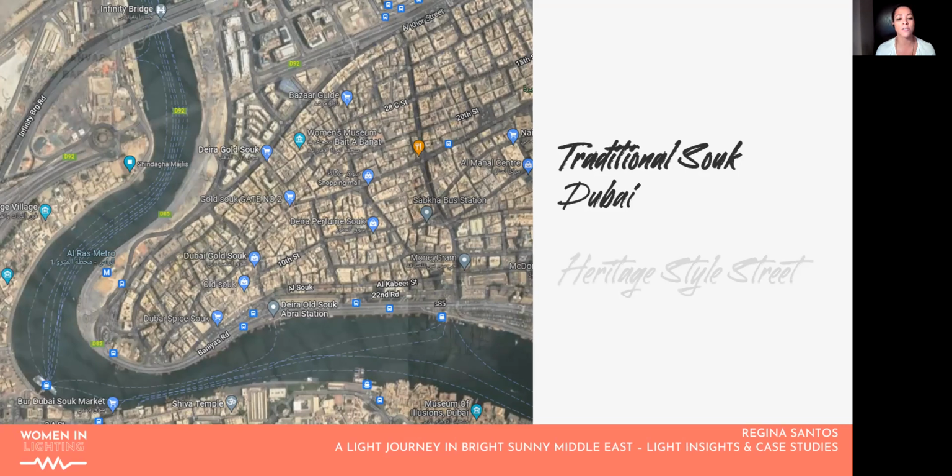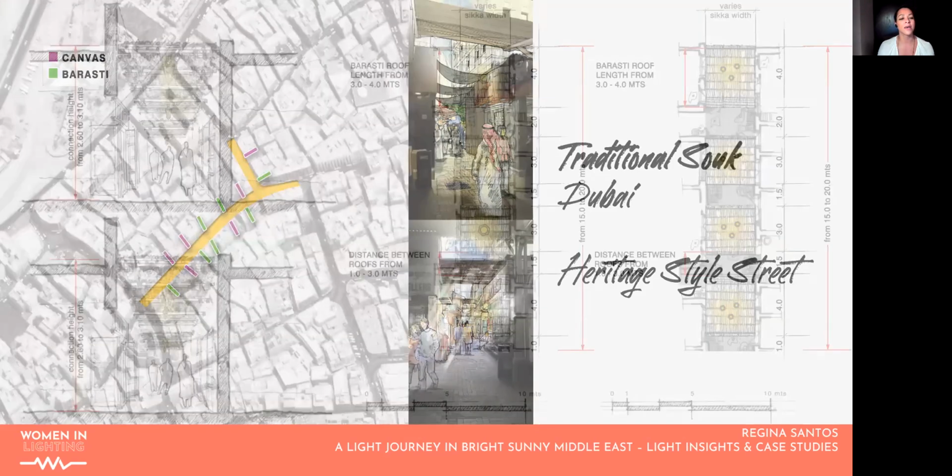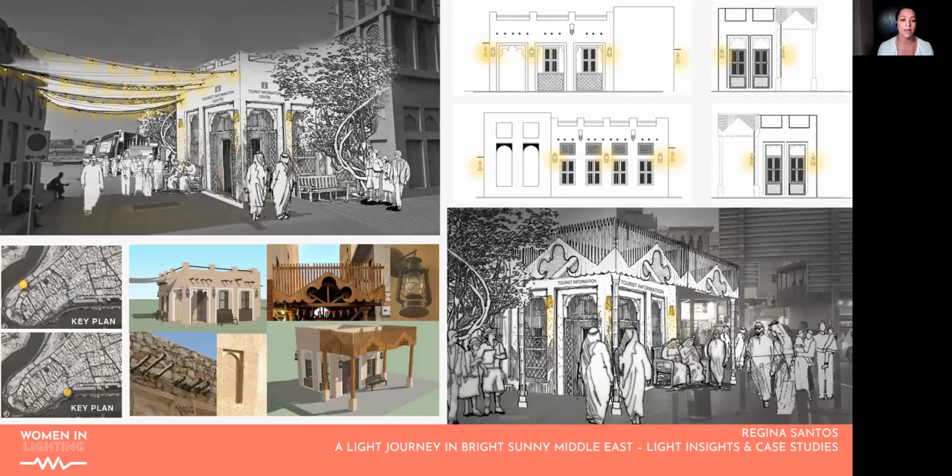And the scope of this project was actually to boost this area, creating new shading structures that the architecture team has proposed, from canvas to barasti, with stretched fabrics and the barasti traditional shading structure used here. And for the lighting, we approached from single points to clusters of pendants in the barasti area, and festoon lights in the stretched fabrics.